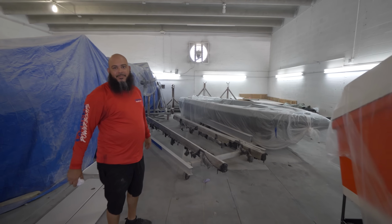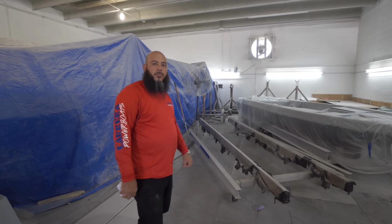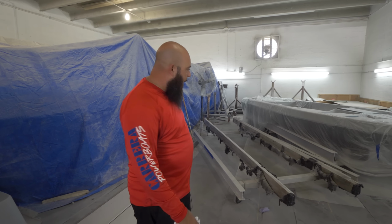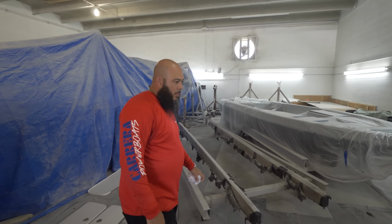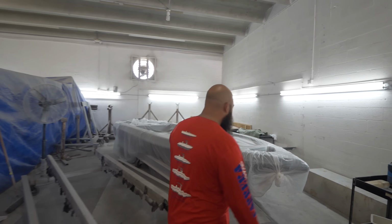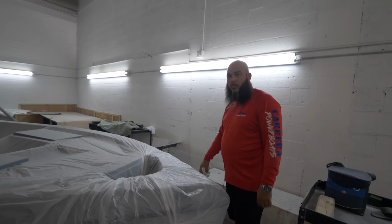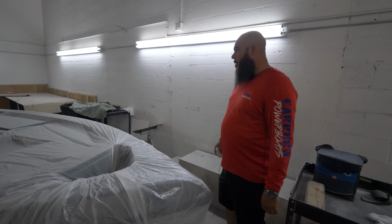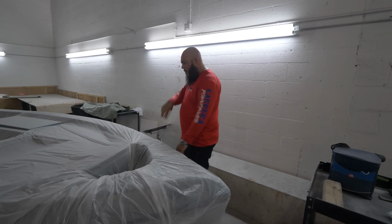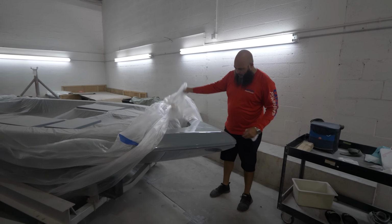So this is the flat cat that you guys are building. Yeah, this is the next 21 flat cat that we're building. Are there any of those visible changes that you said you made on this particular one? I know you have it covered. Can we uncover it? Sure, we can uncover it. Let's show them, guys. I want you guys to see this.